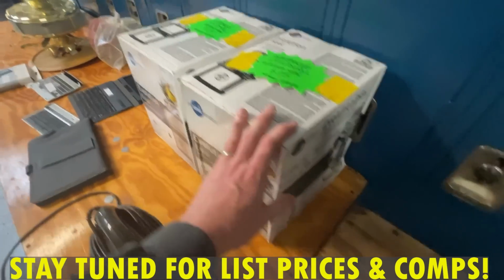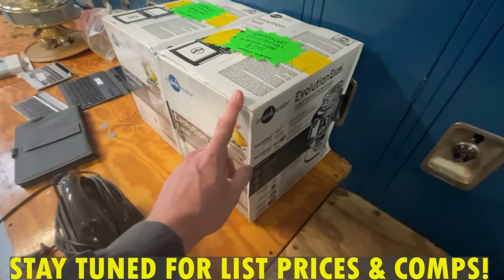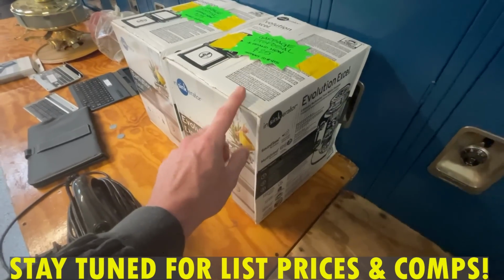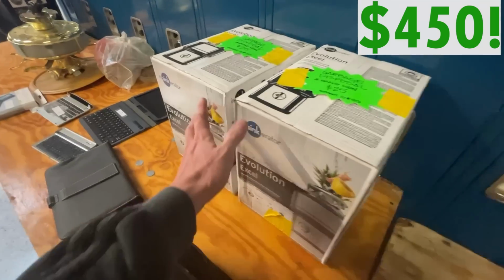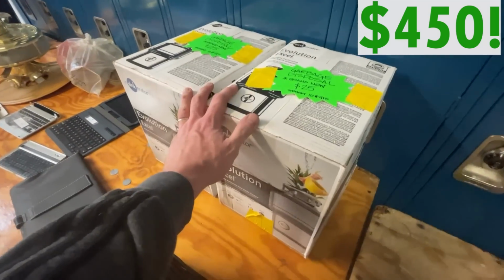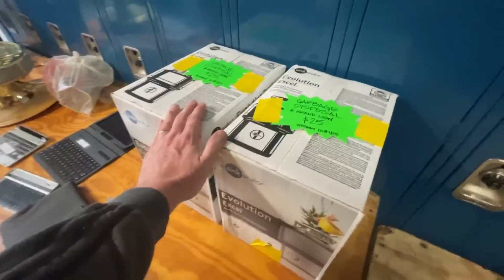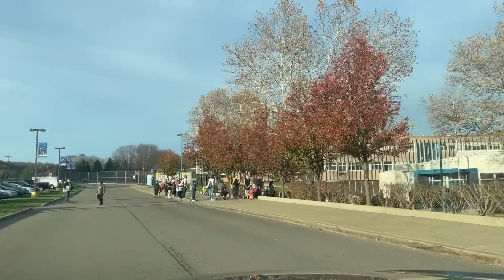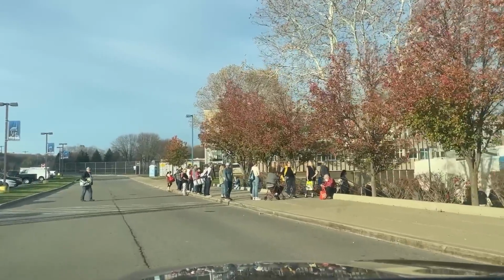25 bucks a piece, definitely gonna pick them up. These have recently sold for $350 and $400, and right now the cheapest one available is for $450. So this is a slam dunk to not only find one of them, but to find two of them. We have got a nice crowd built up, waiting in line, just about ready to go in a few moments.